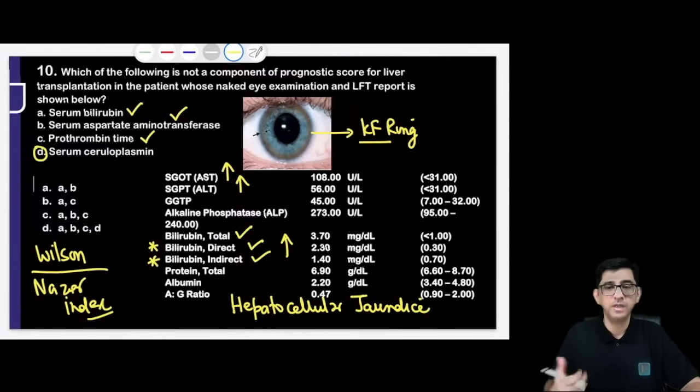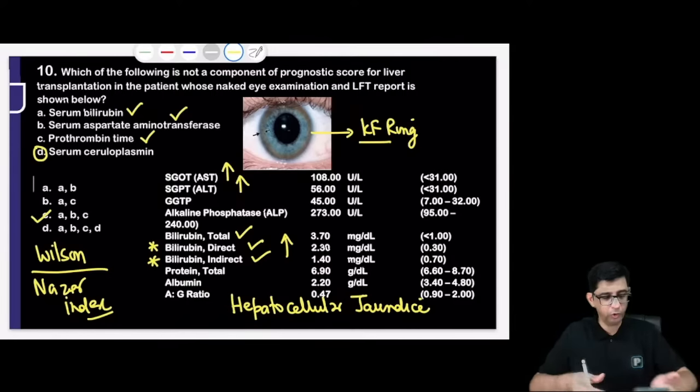I repeat that again. Serum ceruloplasmin is a test that helps in diagnosis of Wilson disease, especially in a case of positive family history. But serum ceruloplasmin does not decide the need for a liver transplantation in a patient. So the correct answer for this one, because we have selected A, B, C, would be option number C.